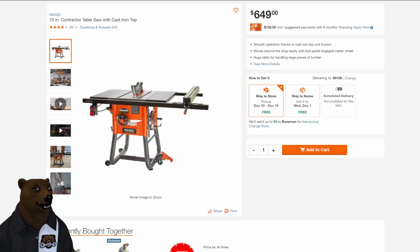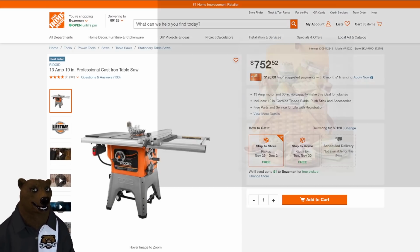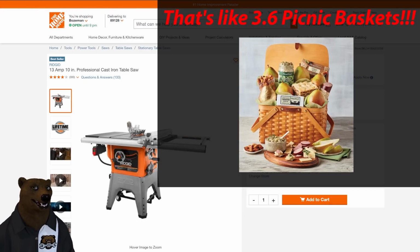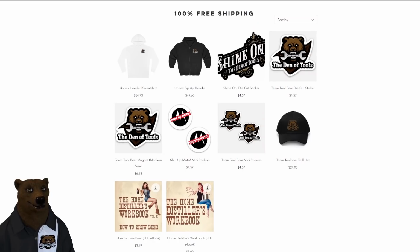But the fact of the matter is, $375 versus $650. That means you can get this saw for a difference of what, $225, $275 difference? Oh my gosh. Why would you not do that? That is a lot of money back in your pocket you can use for other tools. I would live with that saw at that $375 price point. That's a fantastic saw.